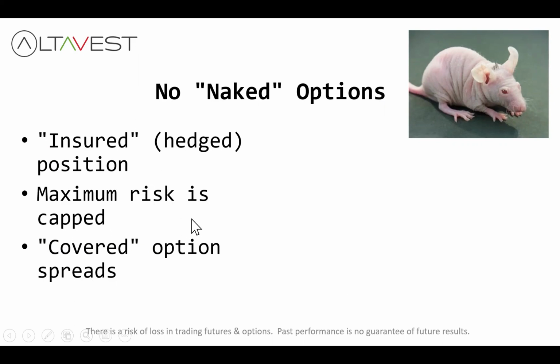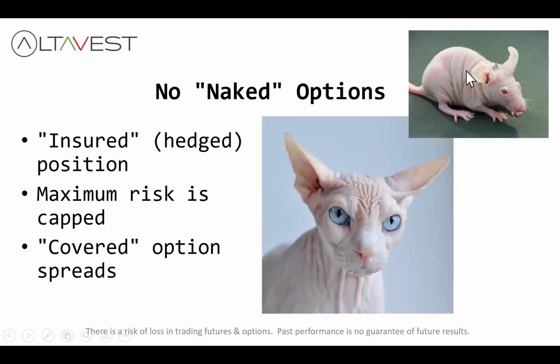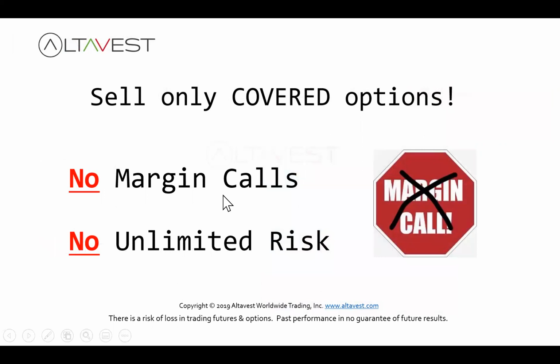You want to do only covered option spreads, no naked trading, like these poor little creatures without any clothing here. And another big advantage when you're doing covered options: there's no margin calls. If you're trading naked options, you're going to end up having to add more money at times and meet margin calls. The way we do it, there's no margin calls, and that's because there's not unlimited risk.